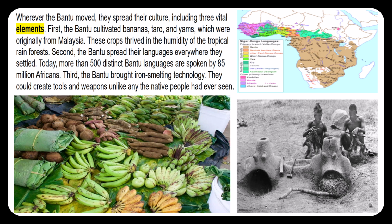Wherever the Bantu moved, they spread their culture, including 3 vital elements. First, the Bantu cultivated bananas, taro, and yams, which were originally from Malaysia. These crops thrived in the humidity of the tropical rainforest.